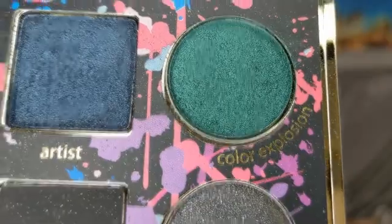So I kind of want to add in a little bit of green to this eye look. And they have a beautiful color called Color Explosion. And I want to add that into my eye somehow, incorporate it. I'm going to take the shade Color Explosion and just lightly sweep it over the center where I placed Art Deco.